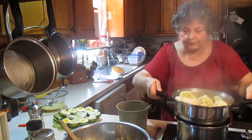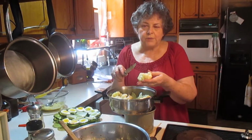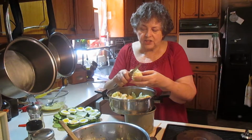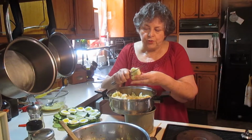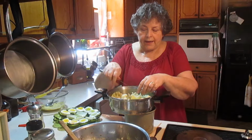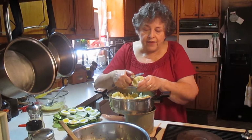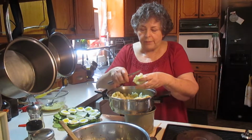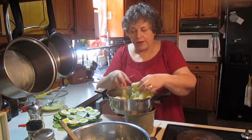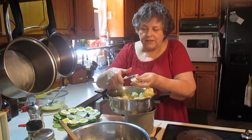some cold water. Running the cauliflower under cold water does 2 things. It stops the cooking process so it doesn't get any softer, and 2, it makes it to a temperature where you can handle it better. We don't want to put this hot cauliflower into that mayonnaise mix. We want it to cool down quite a bit. So while it's cooling down, I'm going to start cutting it into bite-sized pieces.